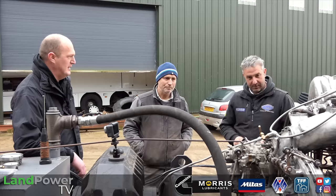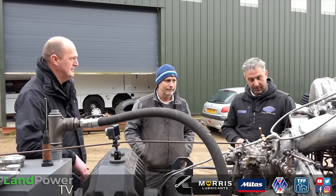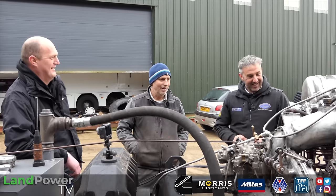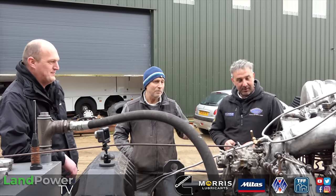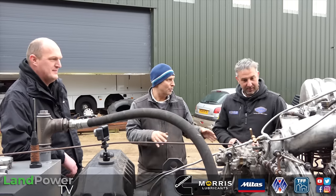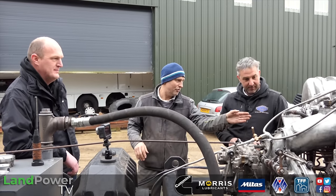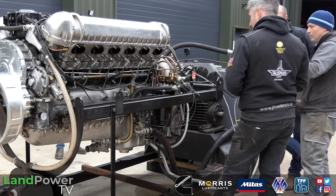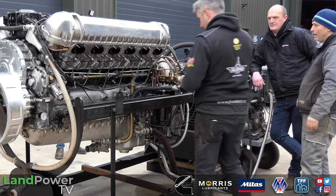Right, lads, what have we learned? What's next steps? Cup of tea. Cup of tea, that'll solve everything. Well, we're making slow progress. I think we've had one or two, more than one little issue. I think we've got trouble with the automatic timing device at the back. That doesn't seem to be advancing the ignition.